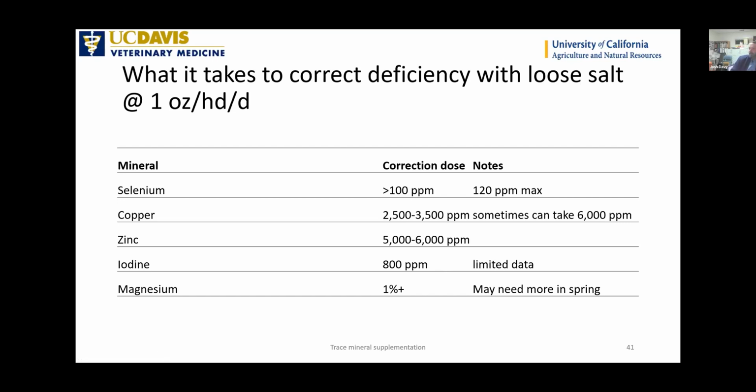And then from what that trial looked at, what we found as target levels for zinc supplementation was around the 5,000 to 6,000 parts per million area. Looking back at the zinc, lower levels were a lot of times seen at 2,500 to 3,500, where they just didn't quite meet the adequate mark.